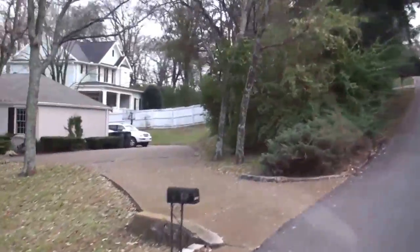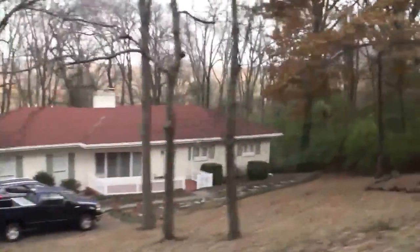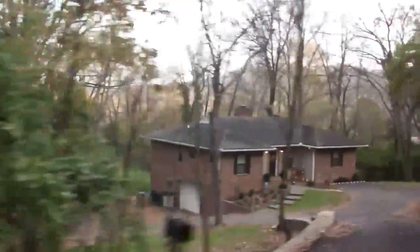And up here you'll see. Everybody gotta cover their eyes, you can't see the monument. Right, good, doesn't it? Stop right here.